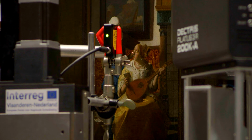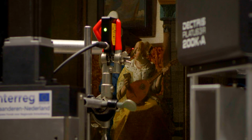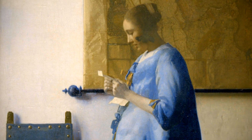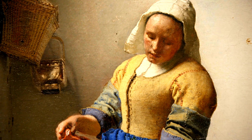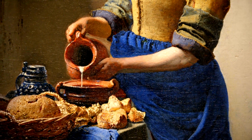Well, one of the main questions we have is how have these paintings changed over time? So is what we are looking at today the same as what Vermeer intended 350 years ago? So what choices did he make, and what has been altered either by him or by successors? So by bringing all the data of our research together and looking through the paint layers, we will start to understand more about Vermeer's artistic practice.